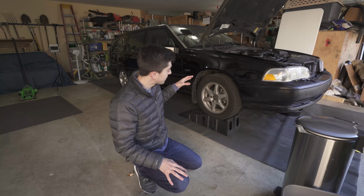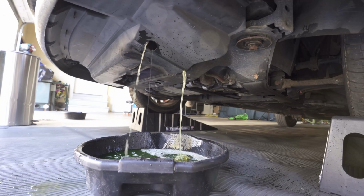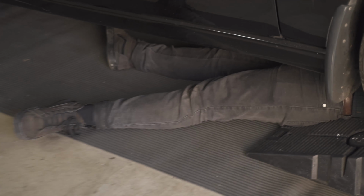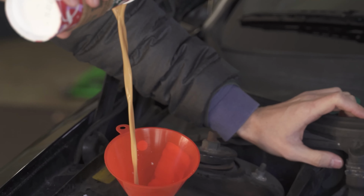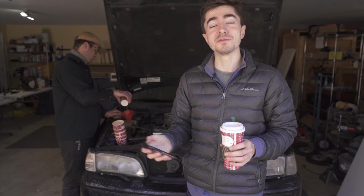So we got the car up on ramps. We're currently draining the coolant out. On this car, there are 2 spots where it comes out from. One from the front where the radiator drains, and then one in the back that drains the block and what's inside of it. 1,500 teaspoons down the hatch. This is real, by the way. This cost me $74.75.